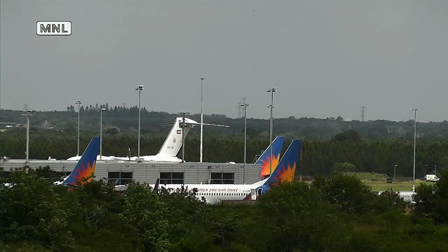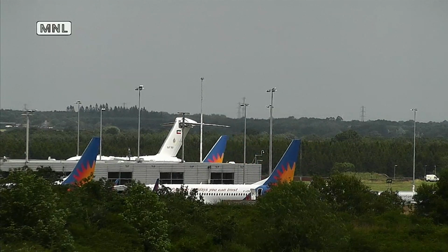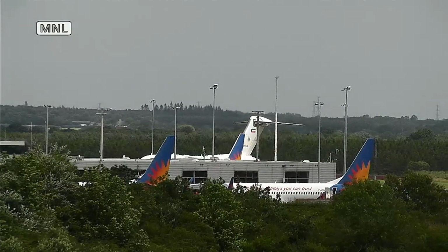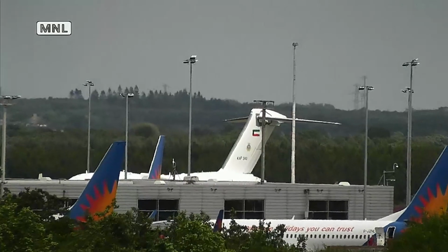You can really get an idea of the monstrosity of that C-17 just by how much of it is protruding above the terminal. Huge. Definitely. And that T-tail is massive.